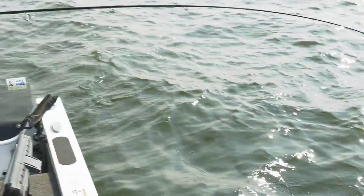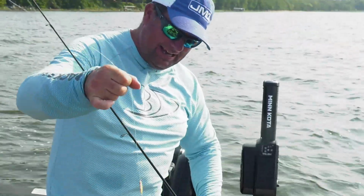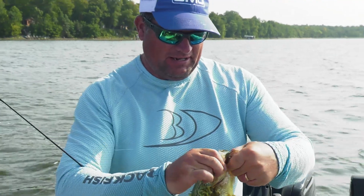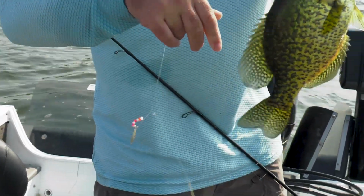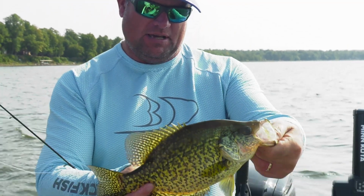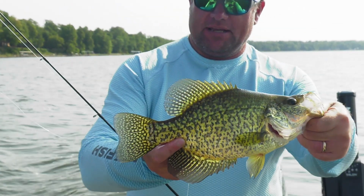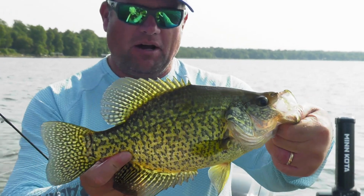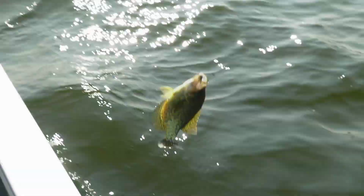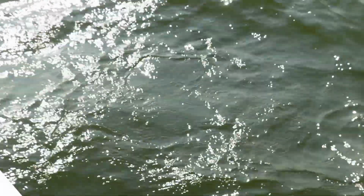Oh, look at this one. Oh, that's a nice one, goodness. The hook is barely hanging on there, but just the prettiest build on a crappie. Goodness. Tell you what, shallow weed line cabbage crappies, dog days of summer, not many things better. That makes a splash.